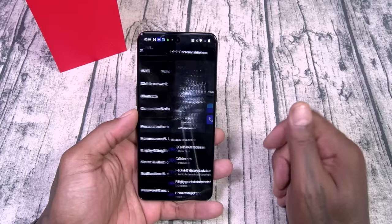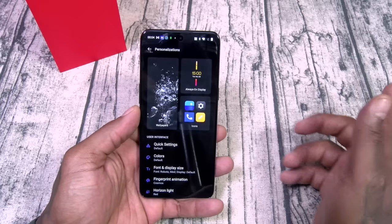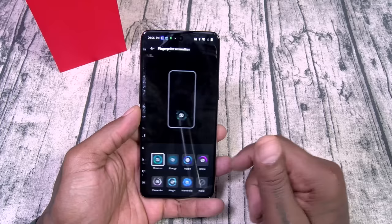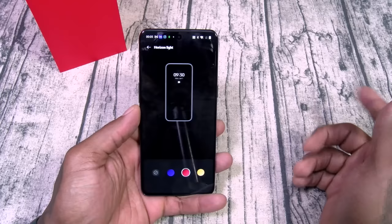Let's go to personalization. Now you see a few always on displays. You do have a couple of different icon packs, and you now have a theme store, so you can actually change different themes. You can change your colors. Matter of fact, why am I on blue? I like red. Leave it on red. Now you got different fingerprint style animations. This is kind of a nice feature for OxygenOS, finally getting some customization. Not as much as ColorOS, but it's there. You got your horizon lights. Okay, let's keep everything red.